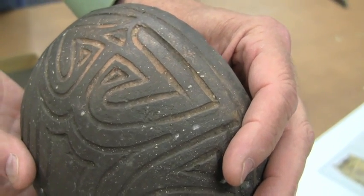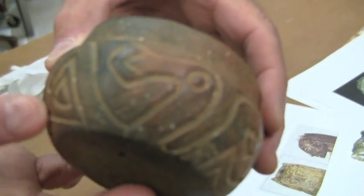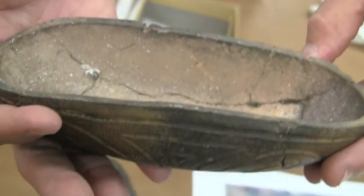There were a lot of pottery vessels, and the pottery vessels have very elaborate decorations, and I don't know if you can see, but there are bird images on the pots. These are casts of vessels that are on display in the main museum.